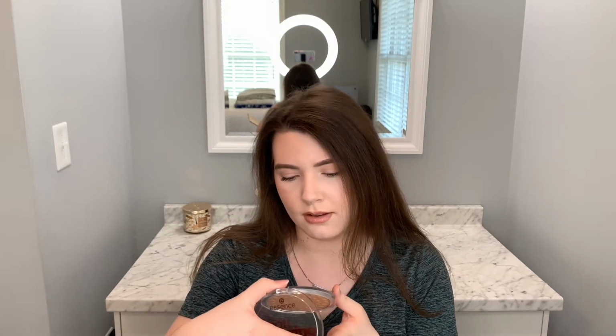I do like this. My only thing with it is that it is very buildable. I think it does say it's a buildable formula. Maybe not, I don't know. But it's really hard to go overboard with this.